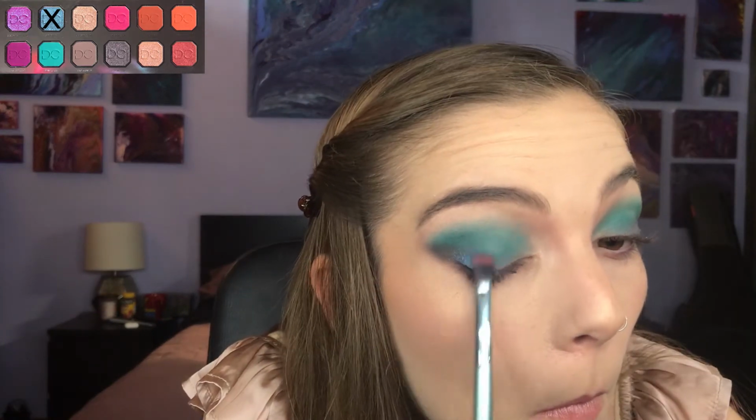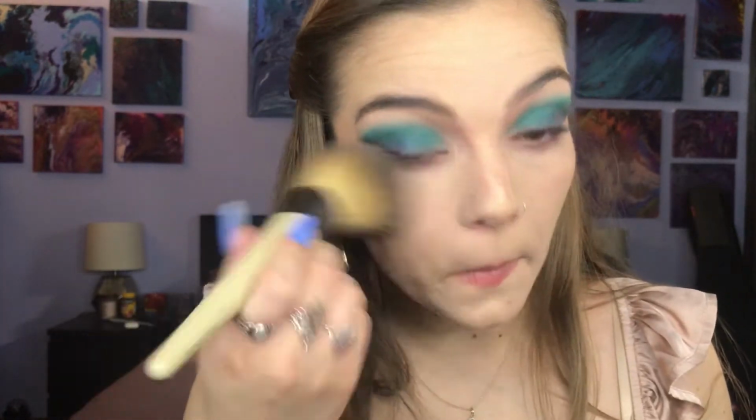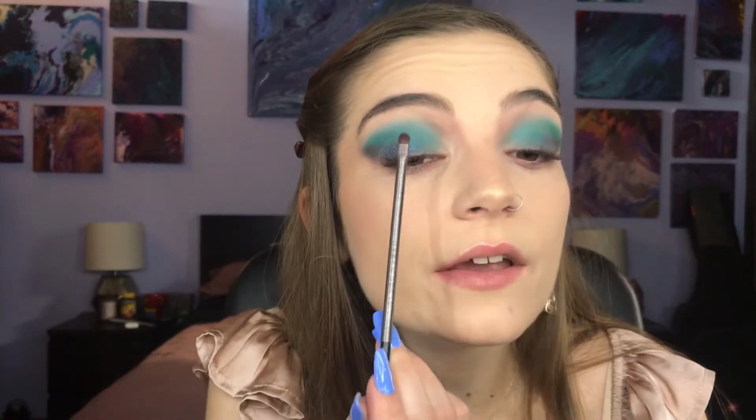I'm gonna wet my brush for this shade. All right, let's get this fallout off before it sets in. At least it is coming off for the most part. All right, we're gonna do a very thin, small cut crease right in the center. I'm just gonna be using my eyeshadow primer.